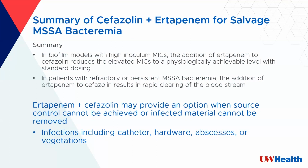So where might ertapenem and cefazolin be a great option? I think it's going to be a really great option for high inoculum infections where we can't achieve source control or the infected material cannot be removed. So things like catheter infections, hardware infections, abscesses, or vegetations like endocarditis.